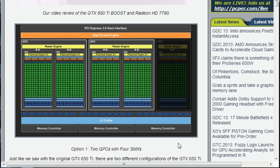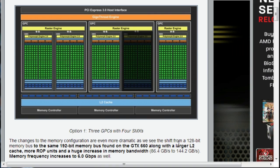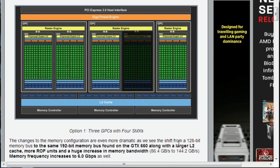So the memory bandwidth actually goes up from 86.4 gigabytes per second to 144 gigabytes per second if we compare the 650 Ti to the 650 Ti Boost, which is why I don't really think that comparison is as fair as comparing the 650 Ti Boost to the 660. Still the same chip. It does have the higher TDP, as Josh mentioned. It has a 2 gigabyte frame buffer instead of a 1 gigabyte frame buffer.